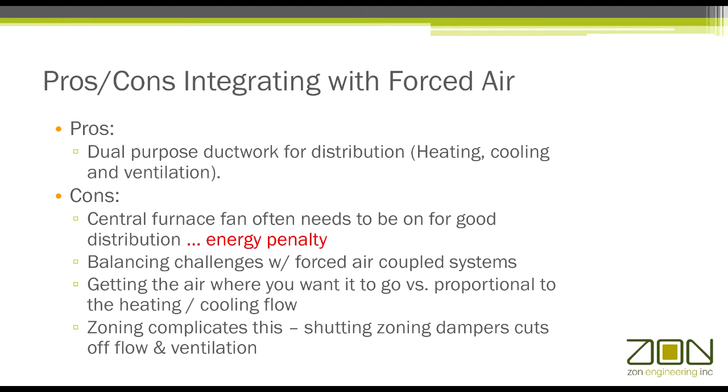Generally speaking, we try to decouple those systems. I think historically it was done because of cost efficiencies, but it's no longer that. Especially if you are interested in radiant systems and you don't need to have cooling, then it's a natural way to move towards.